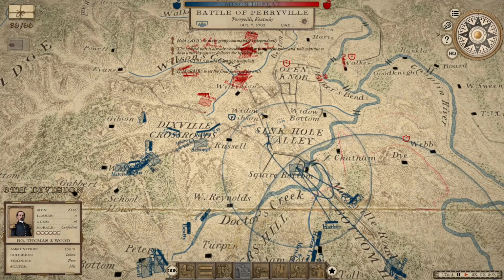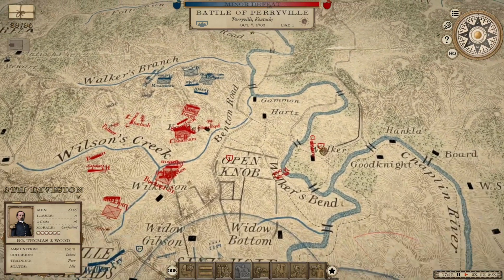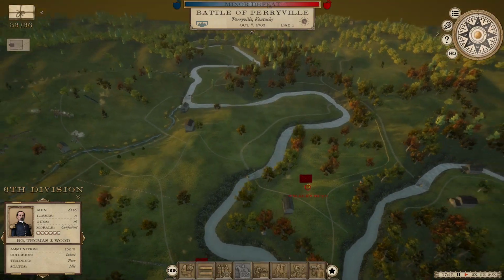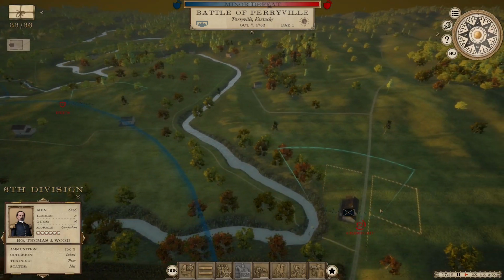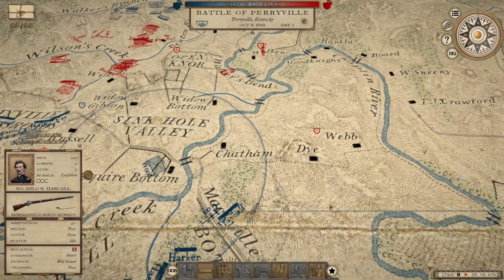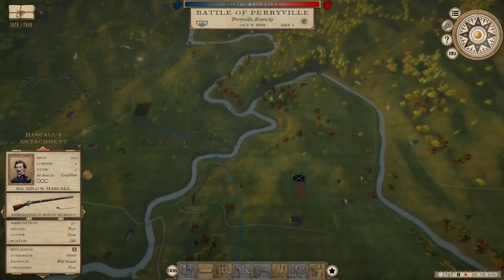If you get moved up. I think they chased our skirmishers away. Or maybe we just haven't taken that objective yet. No, we're still working on this one up here. Guess it's going pretty slow with the skirmishers. That's all right. Almost taking that one.